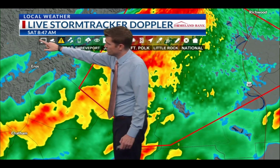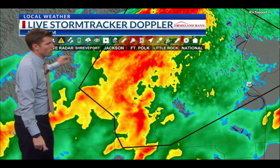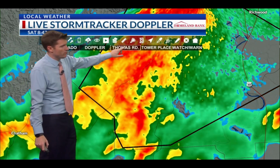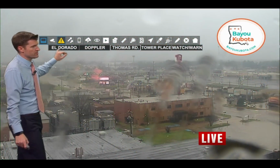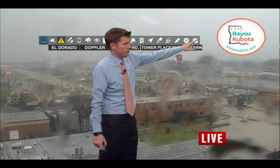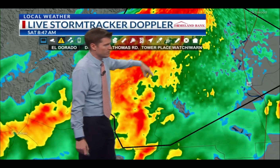In fact, just very quickly, while we have the time, I actually want to go over to one of our camera views. The Thomas Road camera view actually looks out to the southwest. I don't think we're going to be able to see anything. It's way too much rain for us to see anything, and we're also looking well off to the southwest. You're trying to look 20 miles off to the southwest. That's just not going to happen, especially on a day like today.